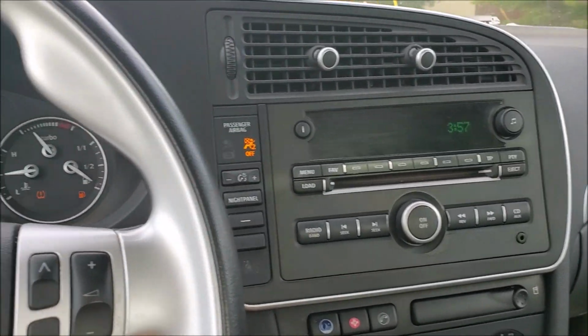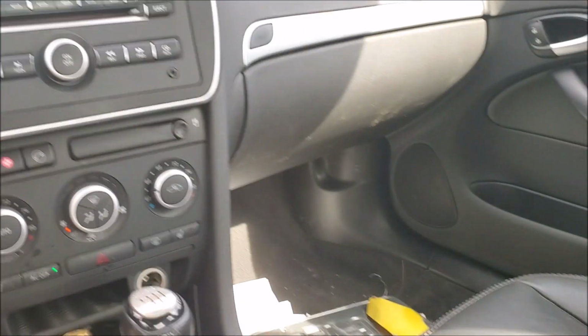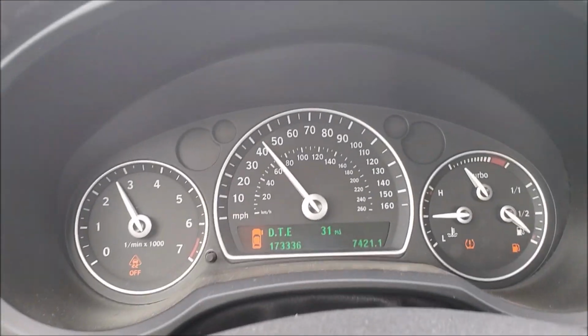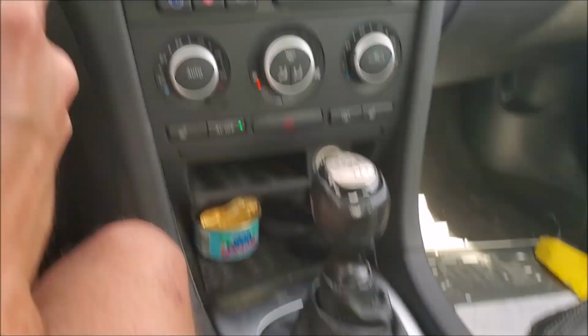So I forgot to bring my GoPro, so this is probably all that I'll do as far as driving the car right now at this point in time. But yeah, I'm just driving the car home, and when I get there we'll do a walk around.